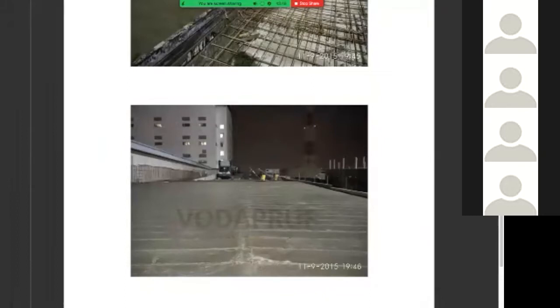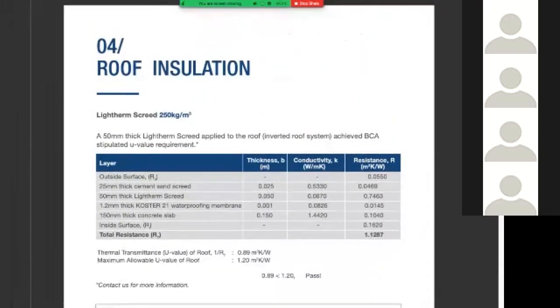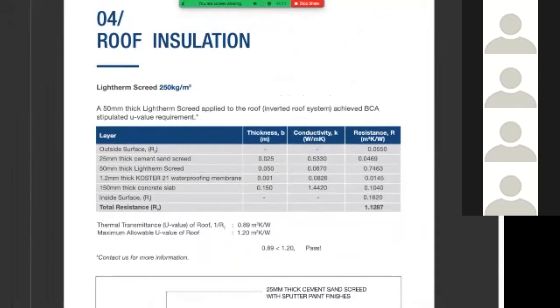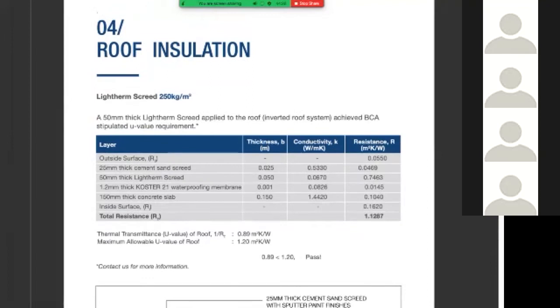Definitely not a problem to be used as a backfilling material. Second application is that our material is commonly used as a roof insulation as well. As we know, roofing requires meeting the BCA requirement for U value. So the maximum limit is 1.2. By using our material, we can actually achieve the U value requirement for the roofing system.